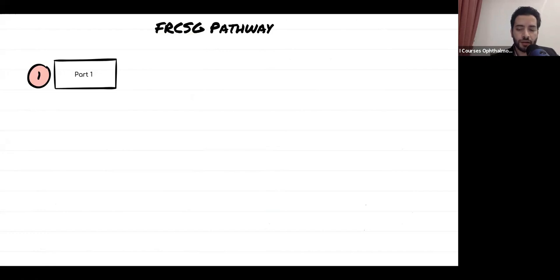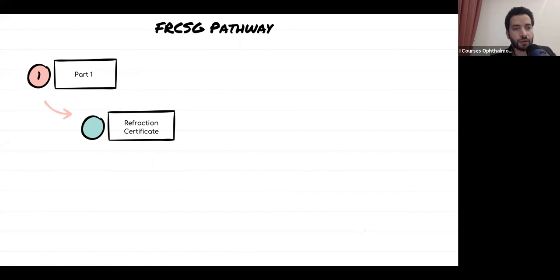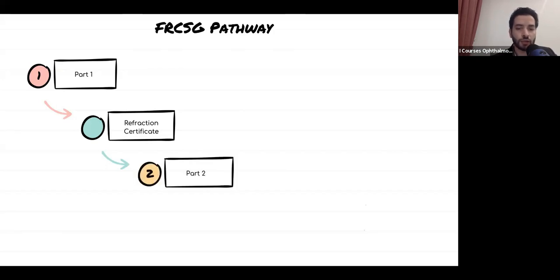Again, all these parts don't require any experience. When you pass part one, you can now sit for the refraction certificate. If you pass the refraction certificate, you are eligible for part two, the MCQ part. If you pass, you are eligible to sit for the oral part. And now you are entitled to the title FRCOPHTH.